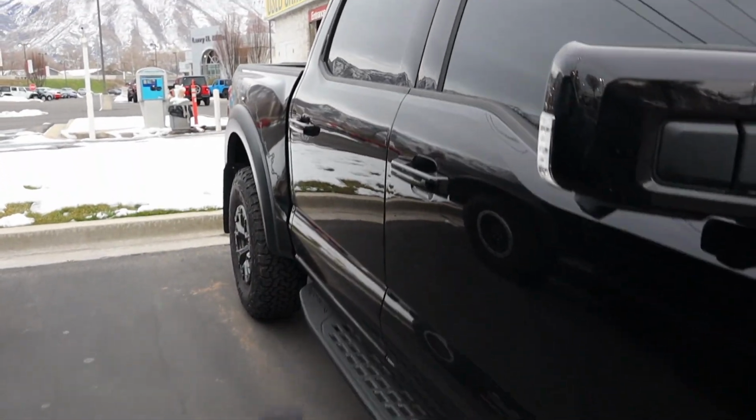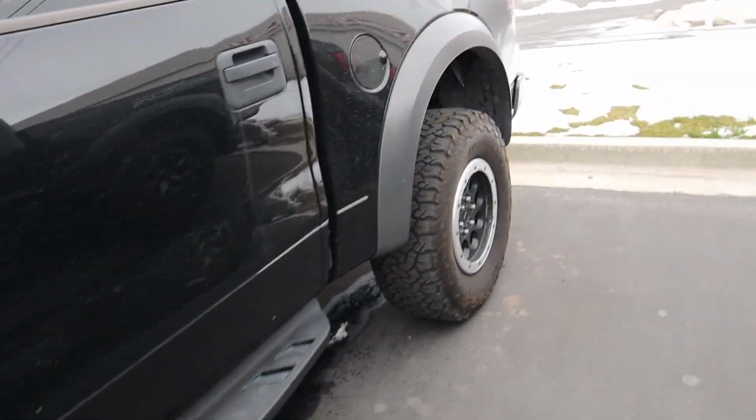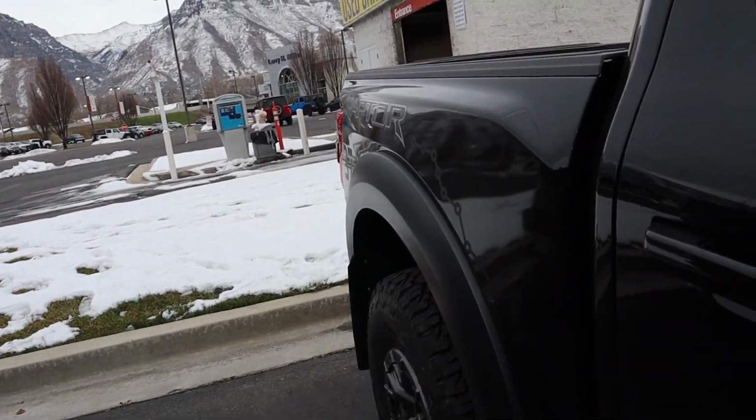They're actually shaped pretty similarly, which is pretty funny. And then notice the door handles are body painted, whereas here they just have exposed plastic with that. And then again, you've got the fender here in the back with the fender flare. Same thing here with the Gen 3.